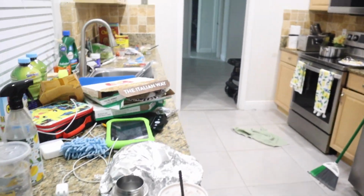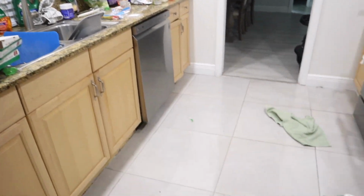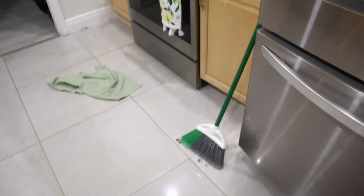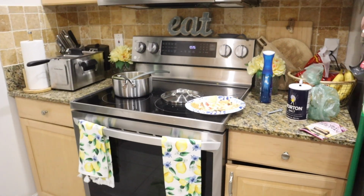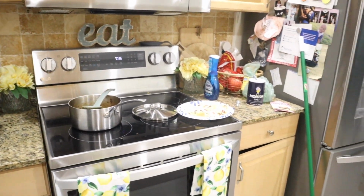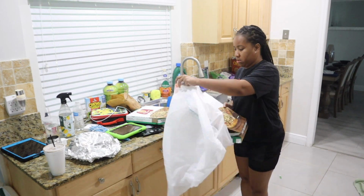Now we are cleaning the kitchen. The counters are a mess in here. This is after I have cooked breakfast and lunch, and also just my kids running through and playing throughout the day. So I'm gonna go ahead and get everything cleaned up. It's not as bad as it looks. It's just there's a lot of stuff on the kitchen counter right now.